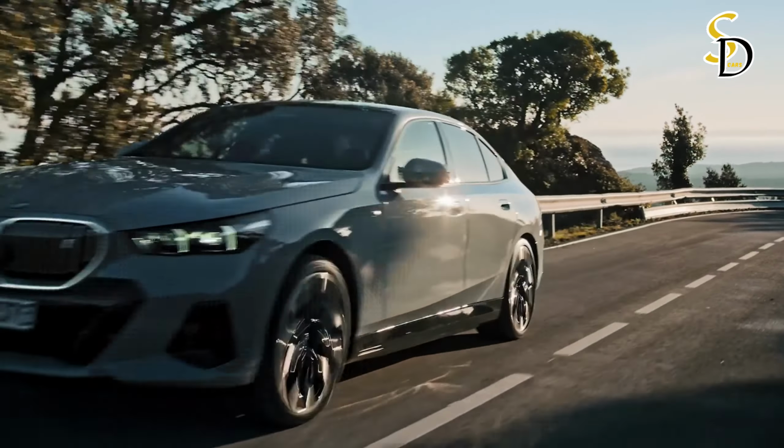BMW Live Cockpit Professional presents the most important information directly in your line of sight, allowing you to stay focused on the road. Augmented reality technology assists you with graphics that make navigation easier.